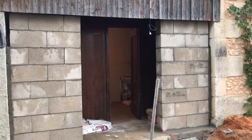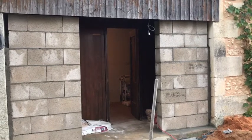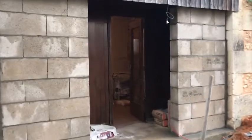Just got to put the door in now, and the bedroom will be opened up. Then we can take down that wall.